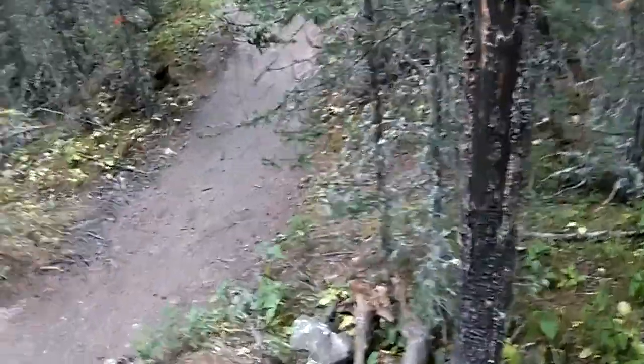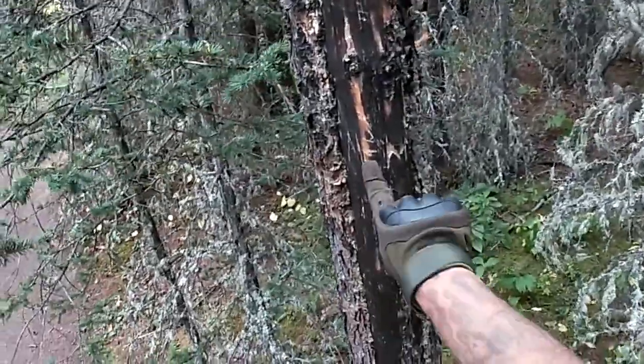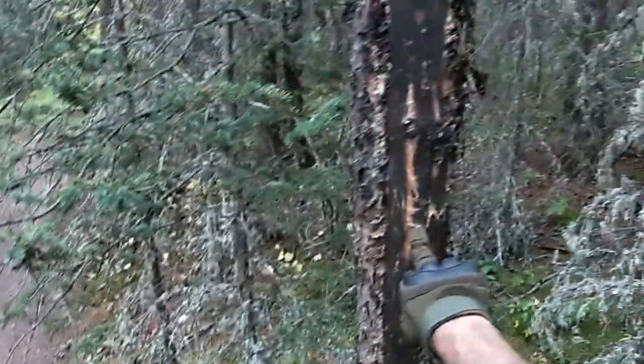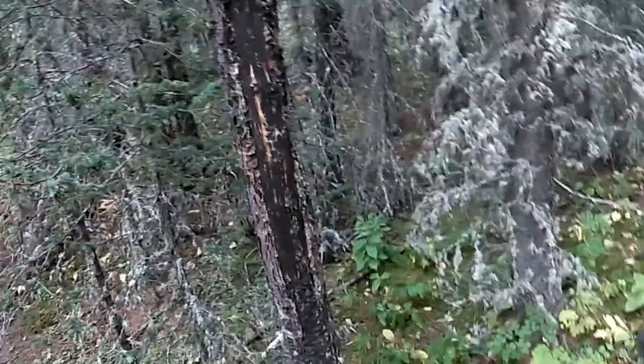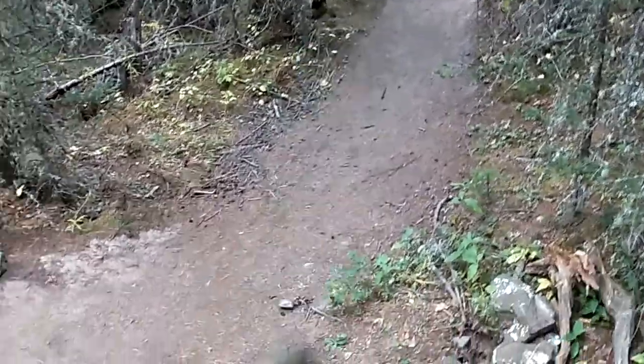We're just on our way back, and this is about the only little symbol there is for the memorial pathway. It's just this little carving in the tree here. You want to go this way, and then straight this way is Ribbon Falls.